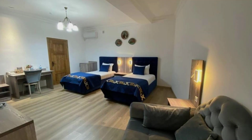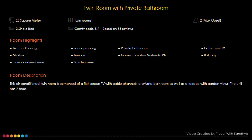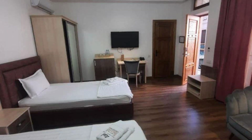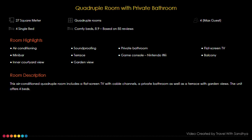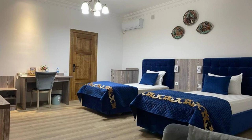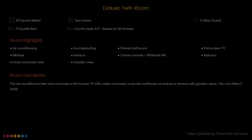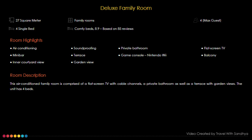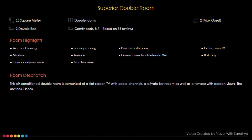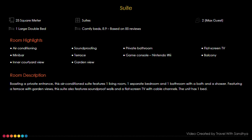Room category 1. You can see on the screen details like room size, bed type, room view, amenities, facilities and images, etc. Room category 2. Room category 3. Room category 4. Room category 5. Category 6. Room category 7. Room category 8.